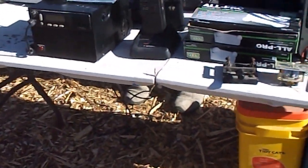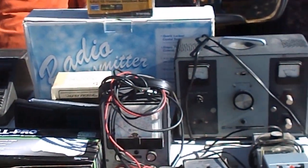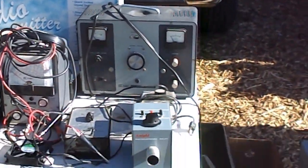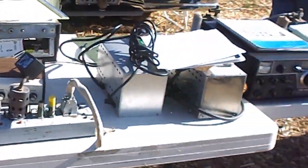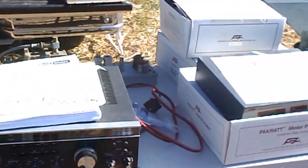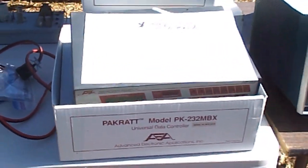Actually, the gentleman went for a walk. He told me that the rotator's $50. I was waiting for somebody to come back, if they ever come back. First come, first serve. Something like $20 for the bag down there. Extra stuff. Okay. Yep.